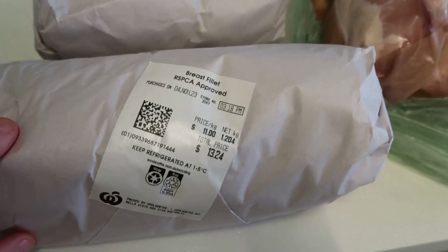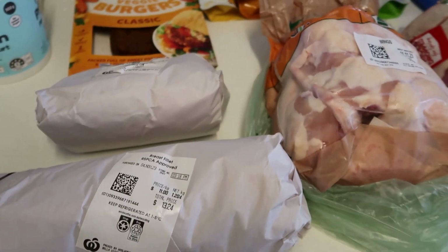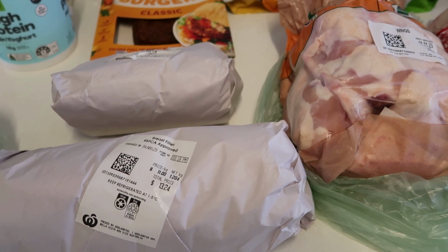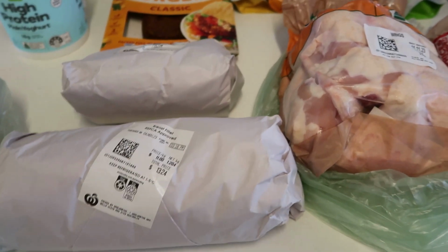Okay, I've also got some more chicken. This is just chicken breast. I'll be just making some meals out of it. And I've also got some chicken Kievs. Now, I only got these because they were $1 each this week, and I thought that was a good deal. So I just got them to have one night this week because we're heading up to the school for a meeting, and I can just put some mashed potato with it.